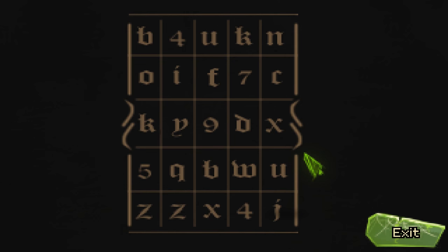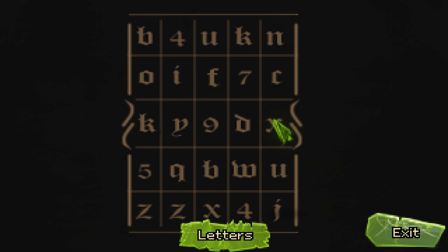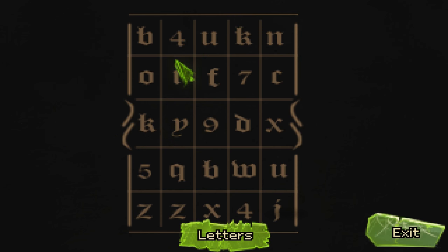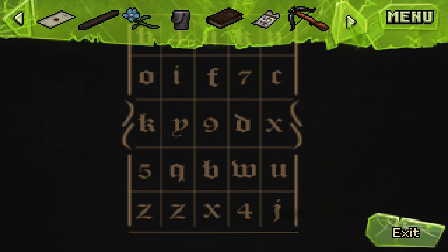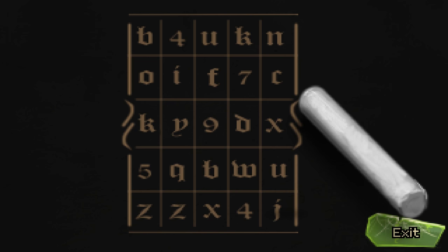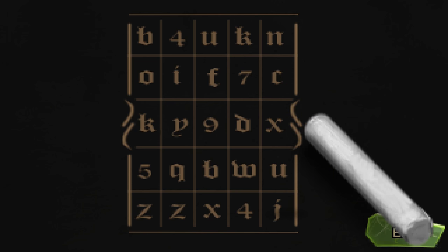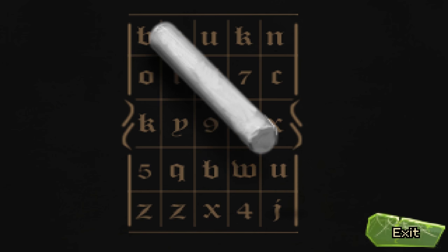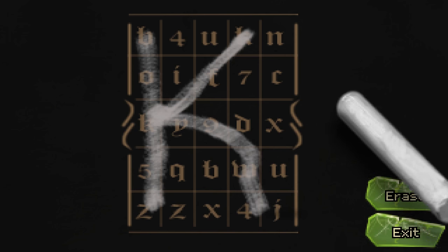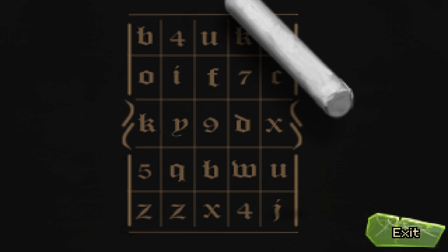Figure out what this is. Okay, so there needs to be a W here, apparently, for this to work. Is it like something to do with this? Nobody likes the sound of nails on a chalkboard. Oh, of course, yeah. Whoops, what was I thinking? We need to get our newly found piece of chalk. And we have to do like a... Do we have to do exactly what... Oh, we do. Okay, so it's like that or something? I don't know.